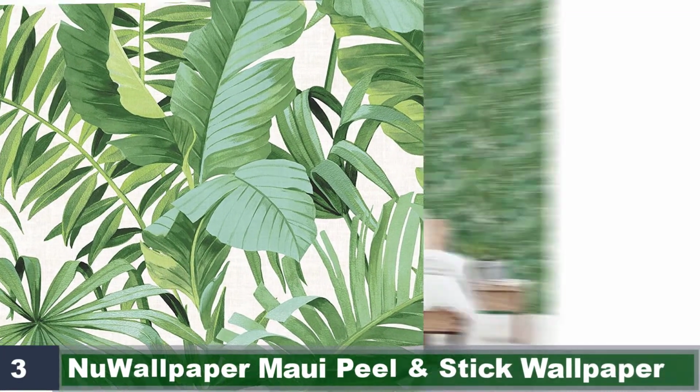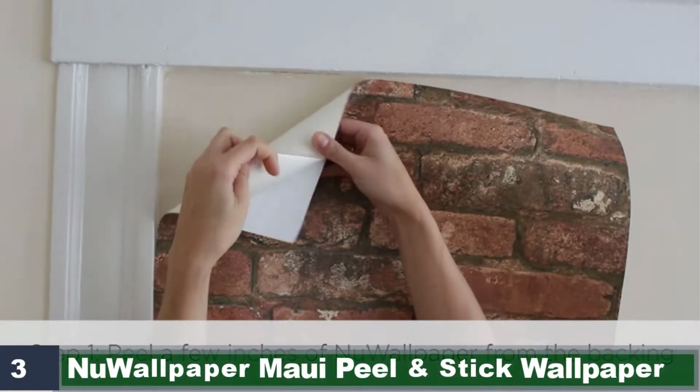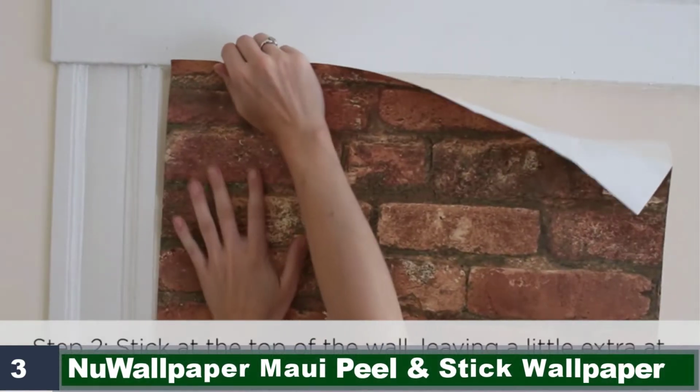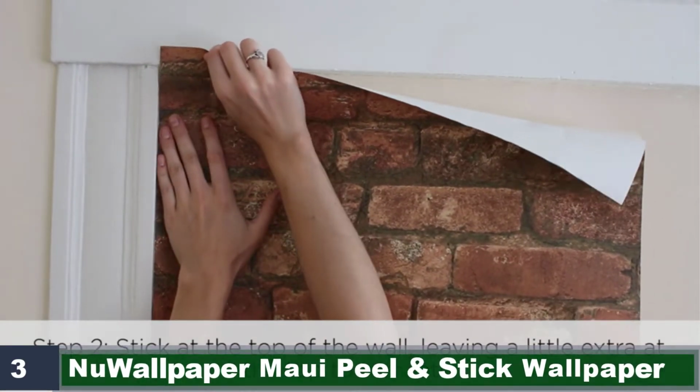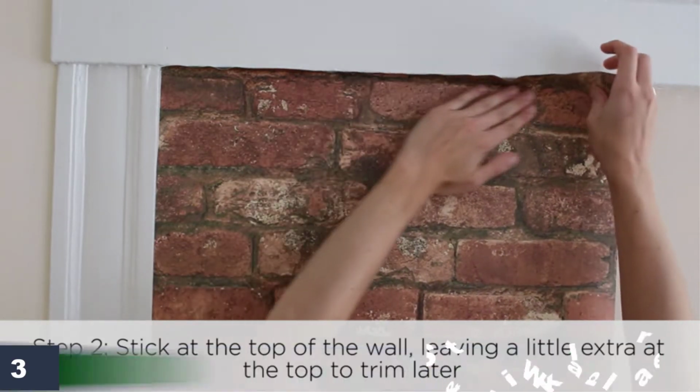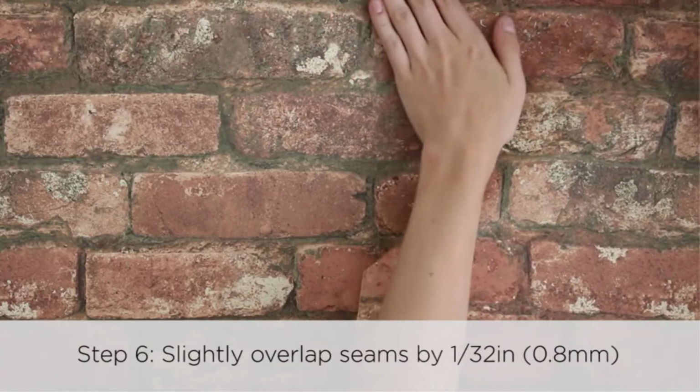Number 3. NuWallpaper Maui Peel and Stick Wallpaper. This peel and stick paper is available in rolls measuring 20.5 inches wide by 18 feet long, with about 30.75 square feet of coverage, and it will stick to any smooth flat surface. It can be repositioned easily during installation.